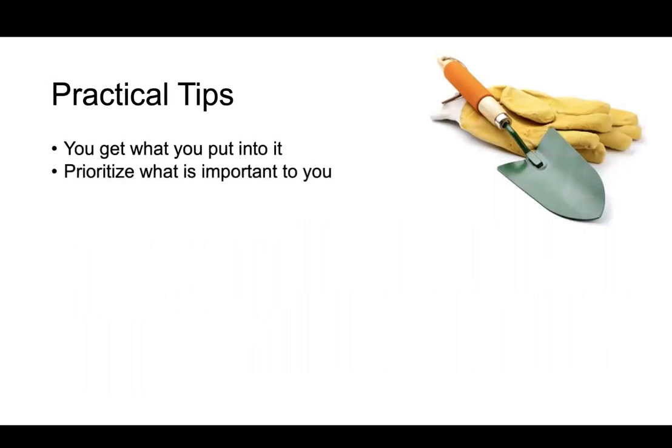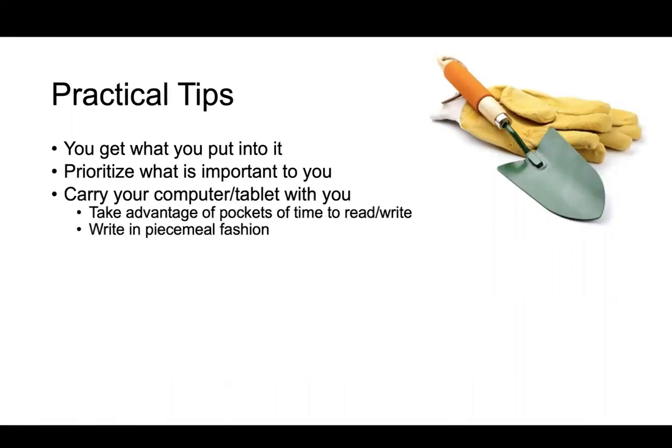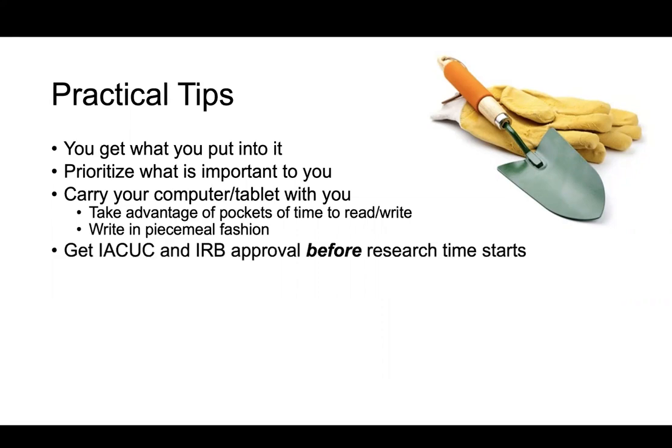And so to end, a few practical tips. You really get what you put into it, and so make sure you're prioritizing what's important to you and spending time on that. You can carry your computer and tablet with you so that you can take advantage of pockets of time to read and write in piecemeal fashion. It's pretty hard to write an entire manuscript in a weekend, but if you set yourself a goal of writing just the first paragraph of the introduction in an afternoon, that's very doable.